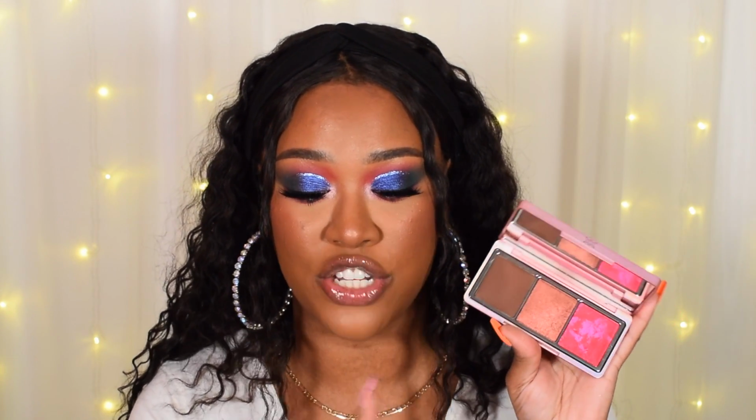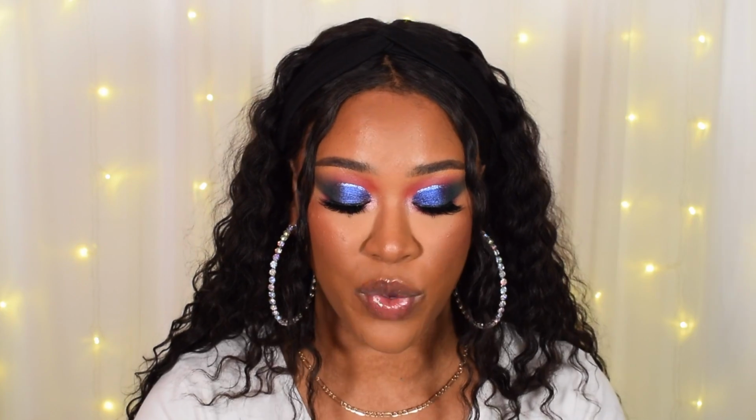The products are pigmented in here. I love how they perform. It's just not the right shades for me, which is why it's in the okay category. Same with the highlighter.